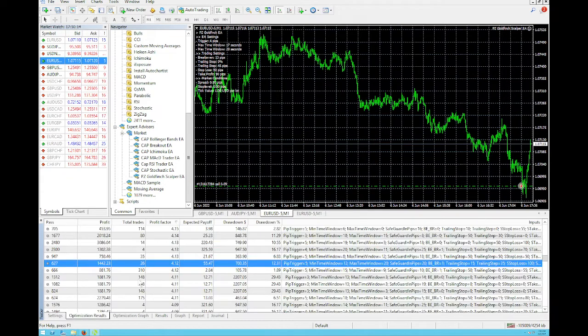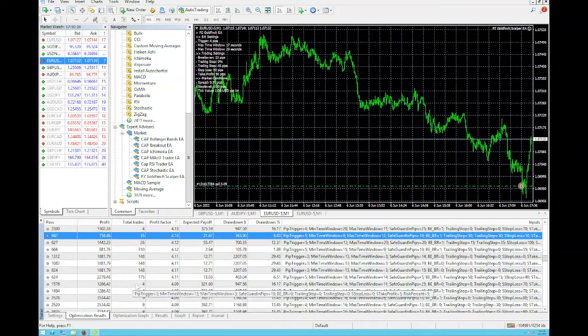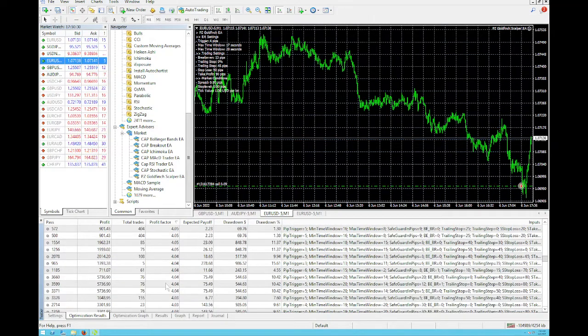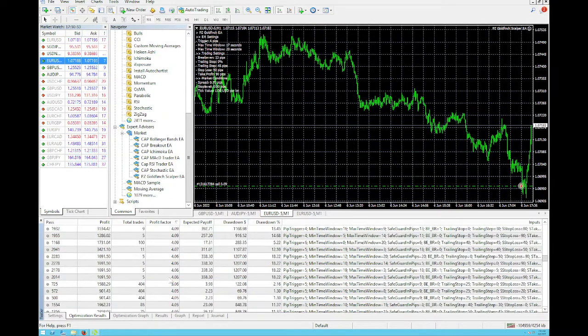So at this point, I'm just going to show y'all, you can just move on to another one. Let's say I like, let me double check. I don't like wasting my time. This one. 4.03, 4, 19, 20. That's a one tick movement. Safeguard in pips 30. It's going to save it at half. Trailing step 0. Trailing stop 0. Trailing step 40. No, I'm not liking this one. Let me see.